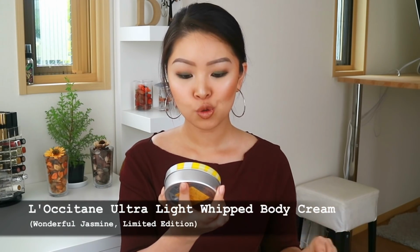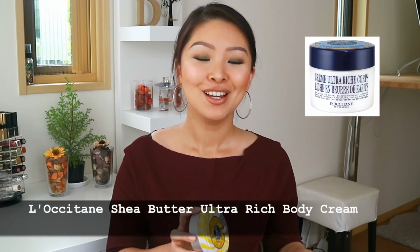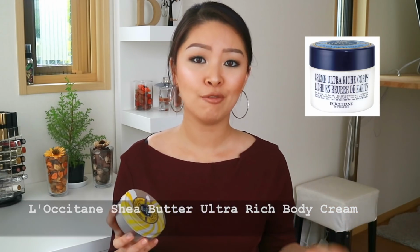Here we have another L'Occitane product. Pretty sure this is the last one. This one is their Ultra Light Cream. I think it's a little bit like their Shea Butter Ultra Cream. I forgot the very classic one. I think that one is very moisturizing, very thick, and this one is kind of a lighter version. It only has 5% shea butter. This one is a jasmine flavor, and I'm pretty sure it's limited edition because here it also says whipped.